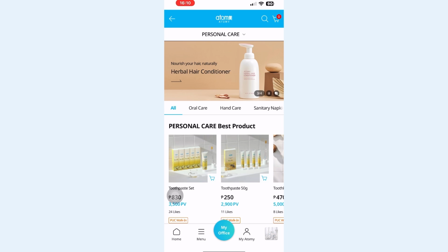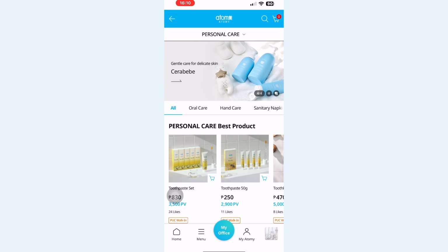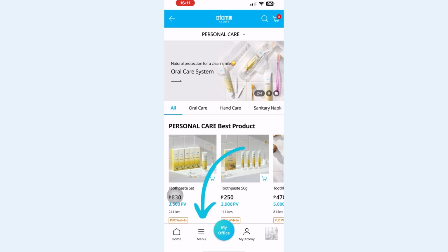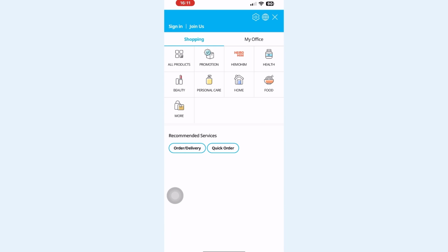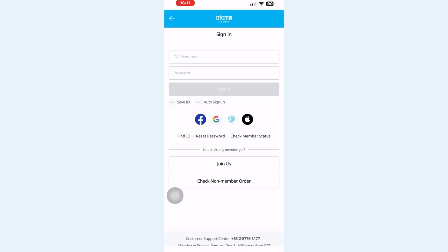So this is how it looks. Now from here, as you can see, the top part is scrolling. It's introducing to you the so many products that we have. So on the lower part, beside my office, on the left side, are those three lines, which is the menu. Then if you click on that, you will see sign in on the upper left. So here you need to sign in.